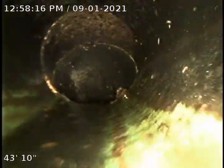All right, and this is the city main. Total length of the pipe is 195 feet. A lot of buildup, multiple cleanouts. We should hydro flush this line, get it working well. We're going to pull back, get another look real quick.